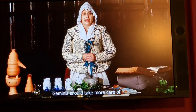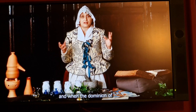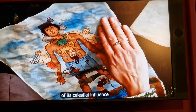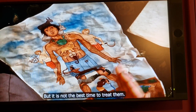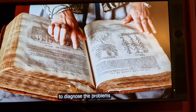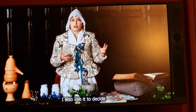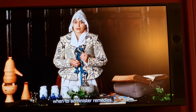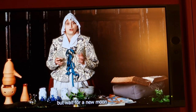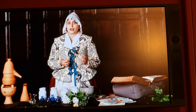Geminis should take more care of organs and limbs which come in pairs, including arms and hands, and when the dominion of the moon is in Gemini, we should all be aware of its celestial influence on twinned body parts, but it is not the best time to treat them. As well as using my charts to diagnose the problems likely to affect someone at different times of year, I also use it to decide when to administer remedies. I would not provide balms for the skin when the moon is in Libra, but wait for a new moon to rise in another constellation, such as Scorpio, which rules the blood and reproductive systems.